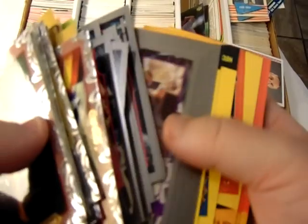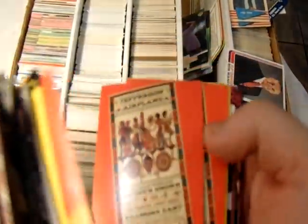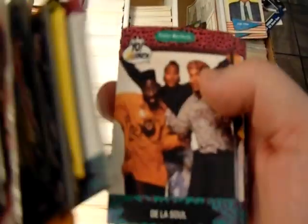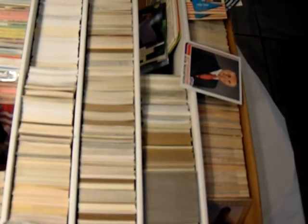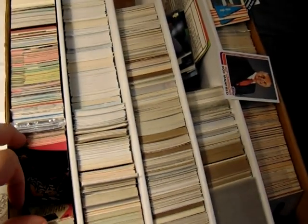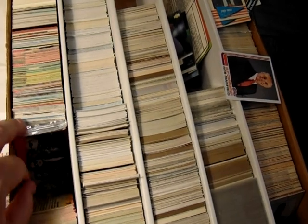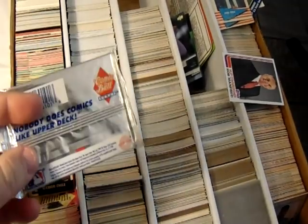More rock cards. Terminator 2. Lots of Terminator 2. More rock cards. Classic Yo MTV Raps. So a lot of non-sport stuff in this row. I'm just gonna shuffle through these. More rock. Got a pack of something here. A pack of Looney Tunes comic ball. Still sealed.